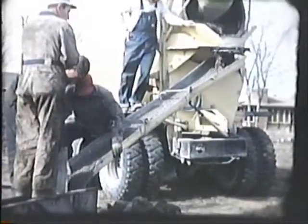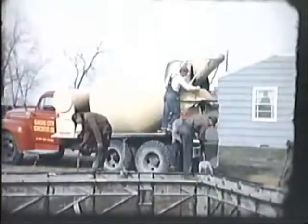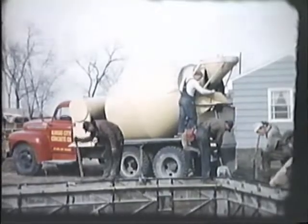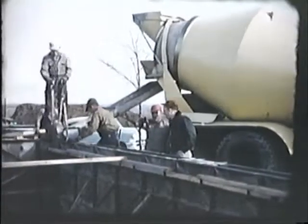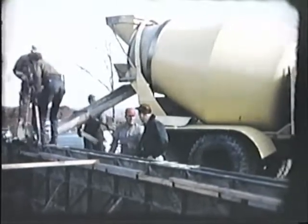And now they're pouring concrete in the forms. And there's Rich. Yeah, there on the right. See? Right there.